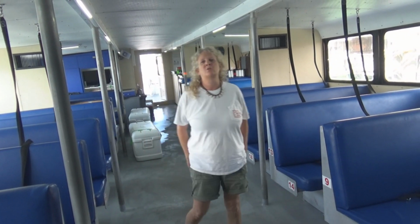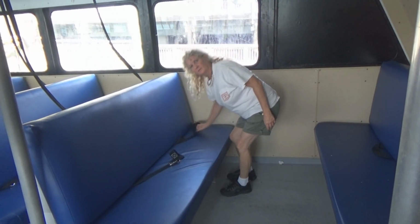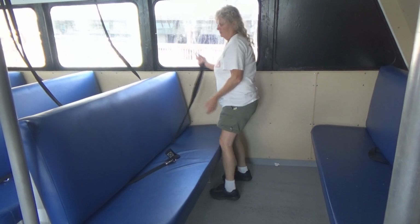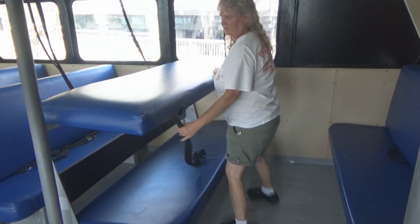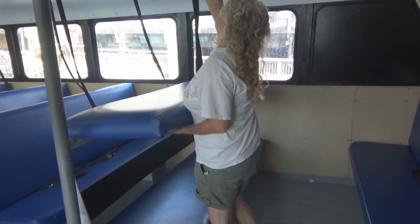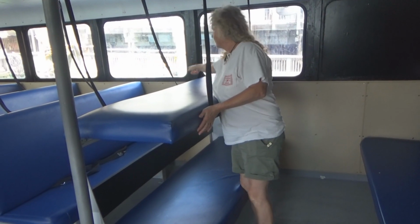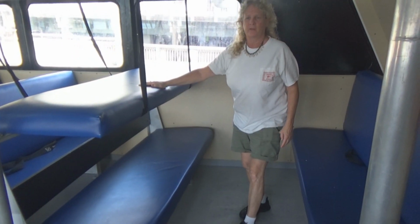Now when we have people go on the overnighter, I'll show you what I do so that they have a place to sleep. Ready? Okay. We have these and we lift the bunks up and we put them up like this. And there's straps on each end so nobody will fall off. Now we have bunks.